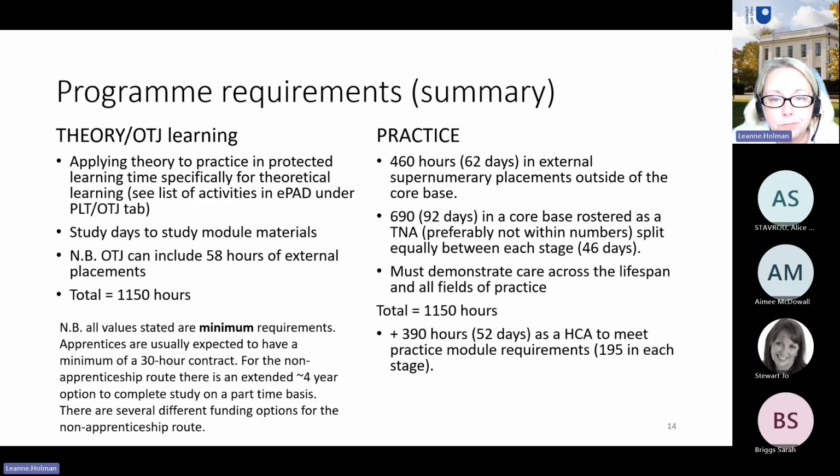And that encompasses both protected learning time within the primary placement and also external placement hours spent outside of the primary placement. So across the two years of the programme, students have to achieve 460 hours in external supervised placements. So in total, that brings you to 1,150 hours.